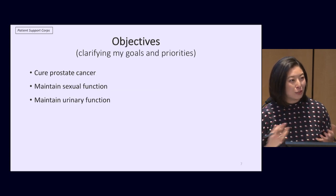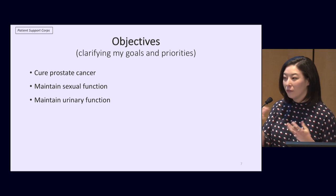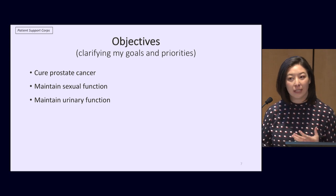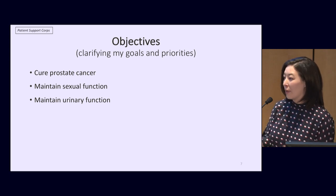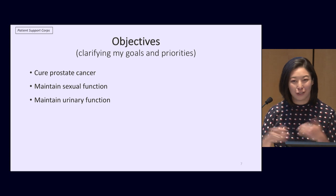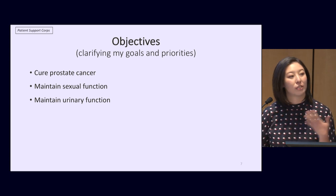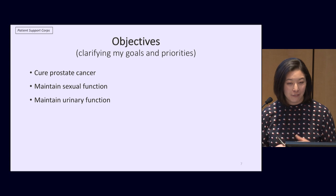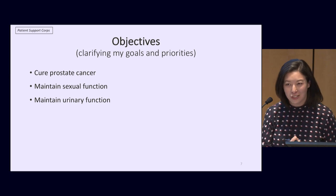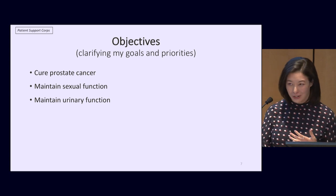Moving on to the next section is objectives, which is clarifying your goals and priorities. It's really important for you to list all of your goals for the treatment, including both short-term and long-term goals. It's your opportunity to list your thoughts and feelings and include any important dates or timelines that you want considered. So if you've got a vacation planned and you want to rope that into your treatment timeline, this is your opportunity to put that in there, and also prioritize what is most important to you in terms of quality of life after this treatment is over. In this example, this patient's objectives and goals were to cure their prostate cancer and to also maintain their sexual and urinary function.